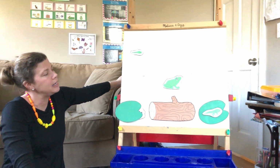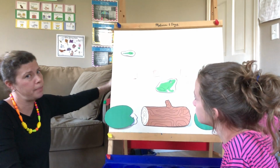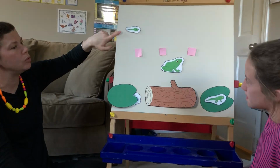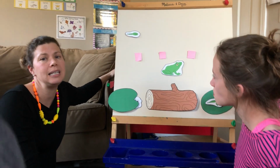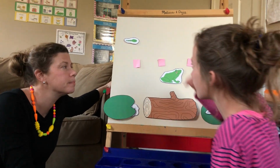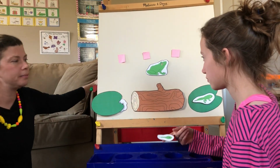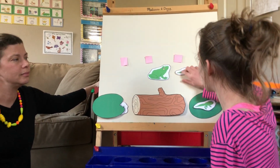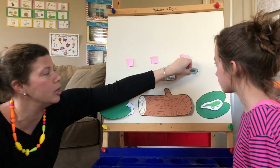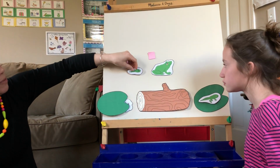Good job. Colleen, now I'd like you to take the tadpole. Friends, it's the only one left, but you remember this was the tadpole? And I'd like you to put it next to the frog. So friends, put the tadpole next to the frog. Good job. She did that, friend. She put the tadpole next to the frog. It could have gone here or it could have gone there.